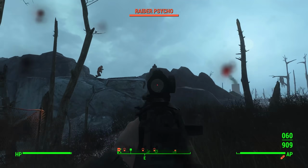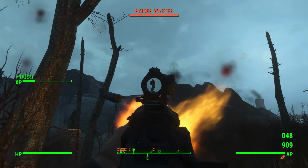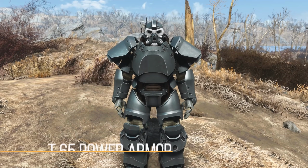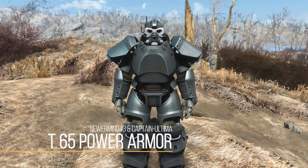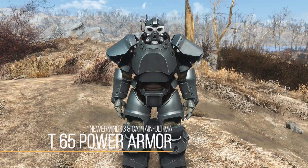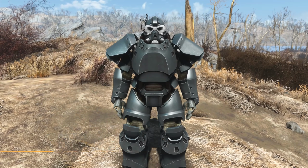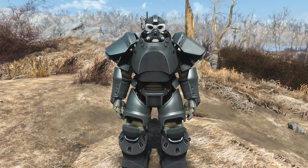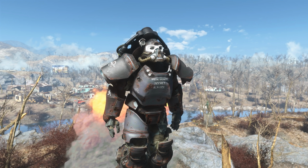But then we have another step into modders making Fallout 4 the ultimate Fallout game, and that is with the addition of the T65 Power Armor, coming out just a couple of weeks ago. And this should look very familiar to some of you, as what this actually is the power armor to appear and make its debut with Fallout 76's Wastelanders DLC, kind of dubbed the Secret Service Power Armor for a time.